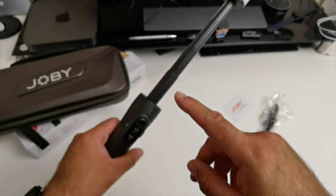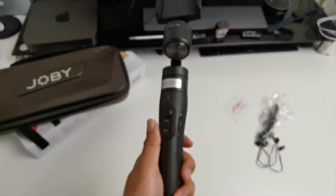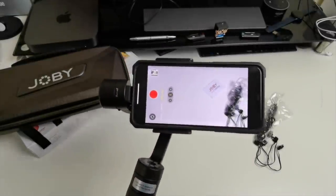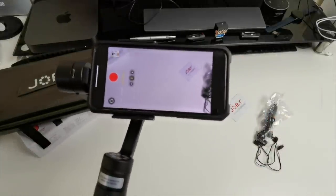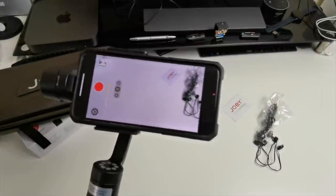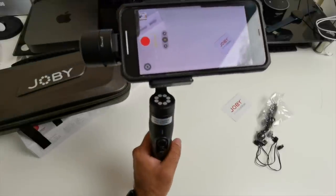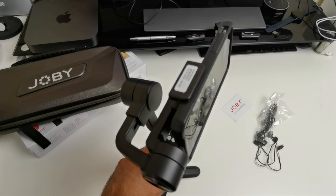Now I actually haven't come across a gimbal stabilizer. I'm sure they're out there, but I haven't come across one that has an extendable arm. So I've attached my iPhone 11 Pro Max. And as you know, iPhone 11 Pro Max is so big and wide. It doesn't fit on every single one of these tripod attachments. But as you can see, this fits perfectly fine. It's secure in place. And it works well. It handles the weight of the phone because the iPhone 11 Pro Max is heavy. And we are now using it freestanding.